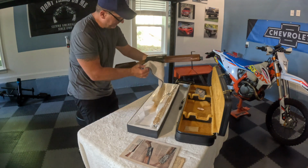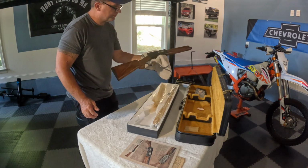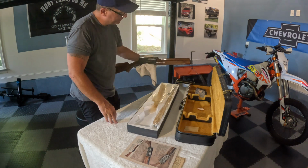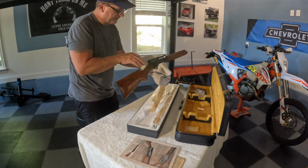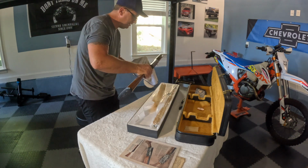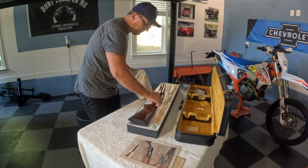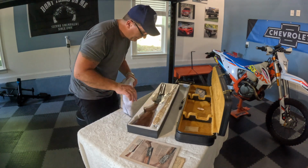So it's in amazing shape, obviously brand new in the box, like you would have purchased it back in '78, and I'm not sure exactly when this gun was purchased, but we're talking a lot of years ago. So again, I'm going to put it back in the box right now. I'll give you a little closer look at some point.